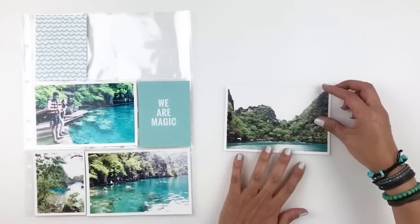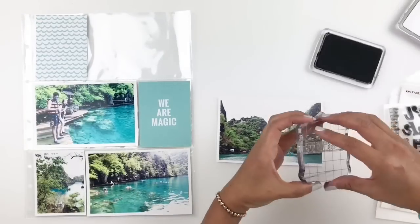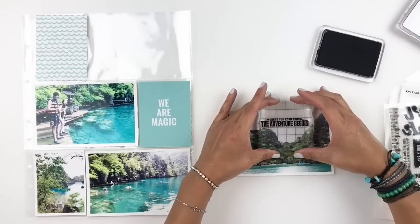Moving on to the next layout, where we are still in Kayanga Lake. And this is where the sweetwater meets saltwater. It was beautiful. And of course, I wanted to document every second of it.